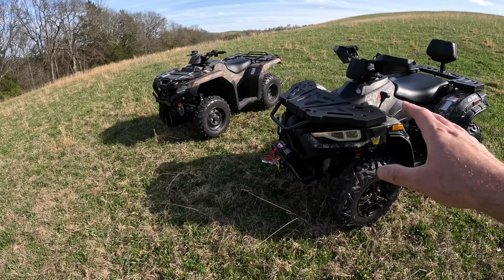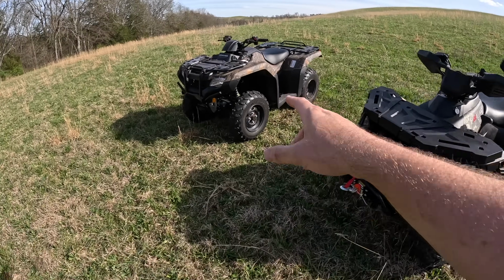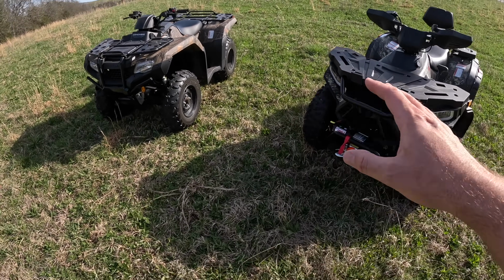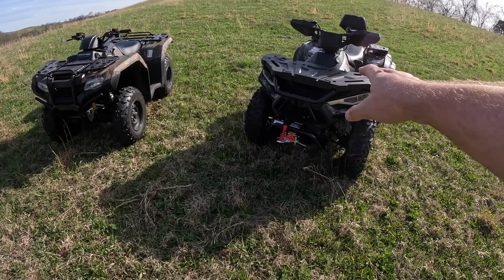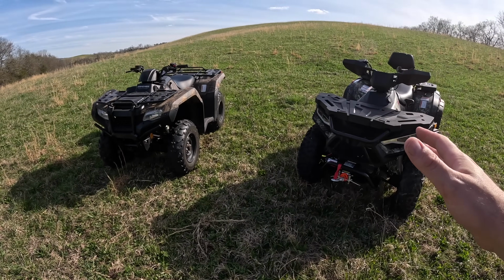Okay, now these two machines, like we talked about, this is the Massimo MSA 550 and the Honda Rancher, four-wheel drive, great machine. As you look at these two, their size is almost identical. This one feels a little bit higher, but I think it's from that plastic rack. Size, scale, everything is almost identical.